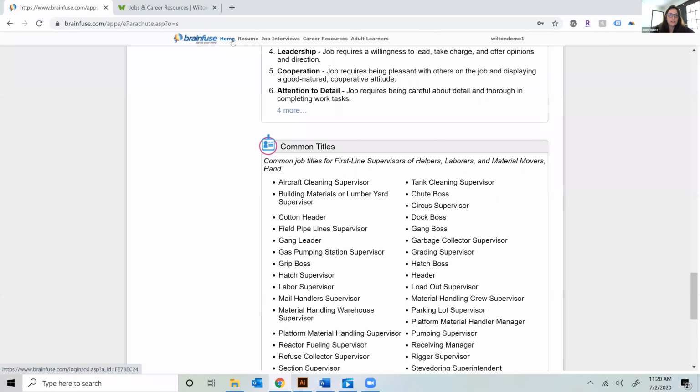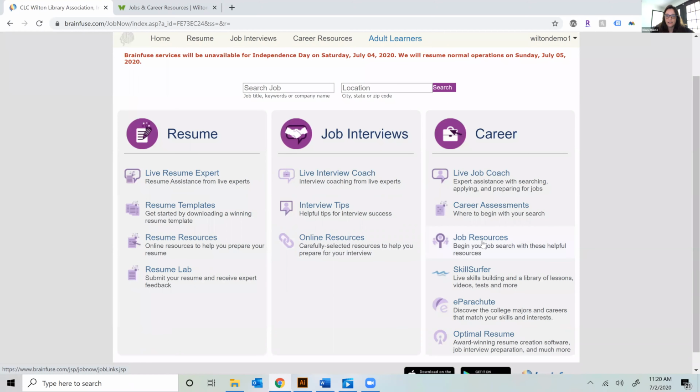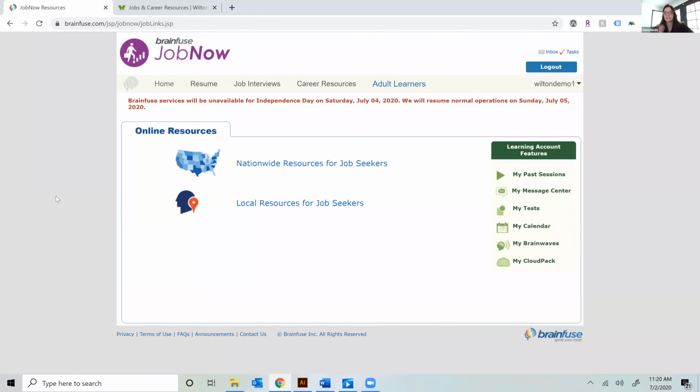I'm going to go back to the JobNow homepage. And I'm going to go into the job resources. And this is where you can actually do some searching. One thing for you to know, anytime we are providing links to external websites, these have all been vetted by our curriculum team. By that I mean, you're going to be able to do the job searching without having to pay. That's something that we see a lot of for job seekers.